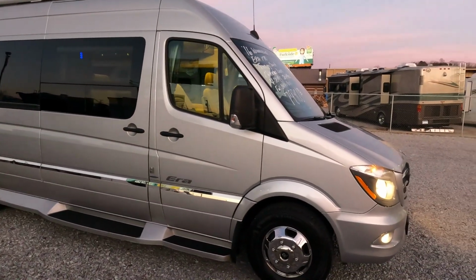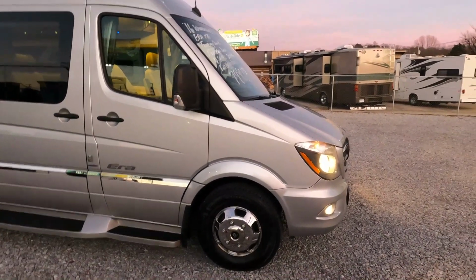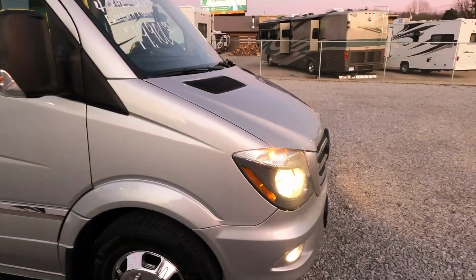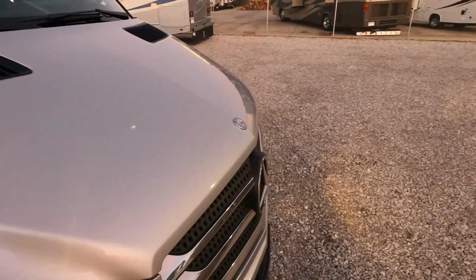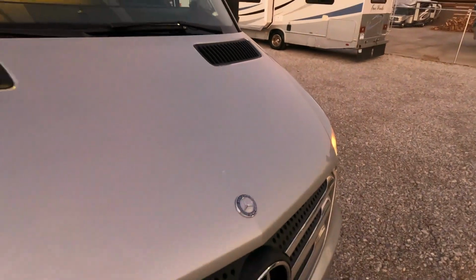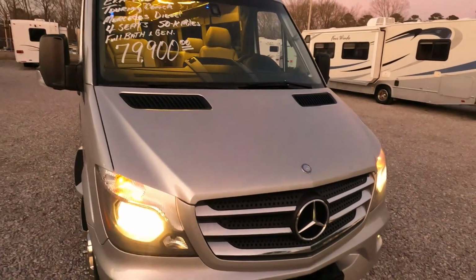Has the 3-liter BlueTEC turbo diesel, quieter than most gas engines. No check engine lights, no warning lights. Got the Mercedes chassis, the Mercedes motor, transmission. I mean, German reliability, Winnebago quality in one unit. How can you go wrong, guys?